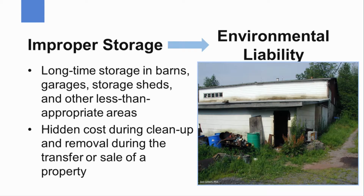Keep in mind that improper storage can lead to environmental liability. Long-term storage in barns or garages or storage sheds and other less than appropriate areas can lead to an incredible amount of environmental liability. Also keep in mind that there's a hidden cost if you were to clean up and remove these in case the property was sold or transferred. Someone's going to have to pay to get rid of those pesticides.